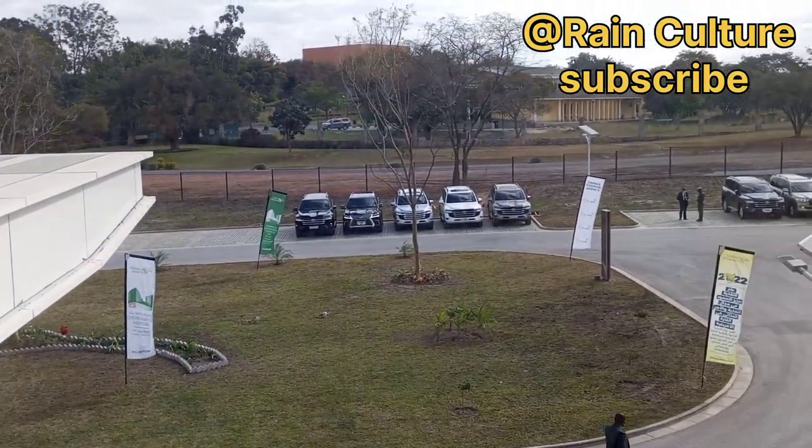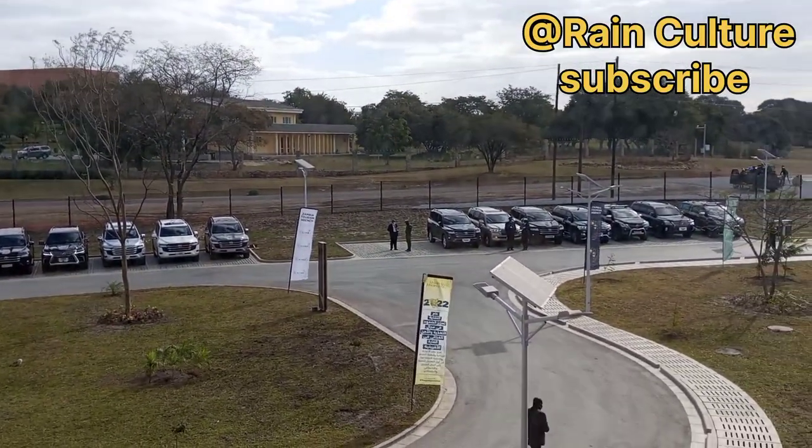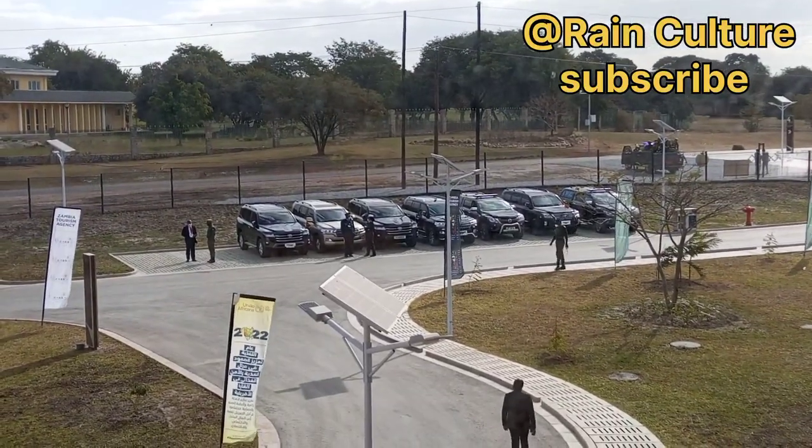So those are presidential vehicles over there from different presidents. Just trying to zoom.